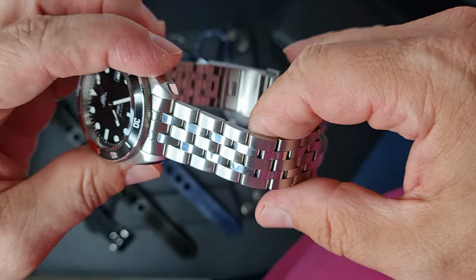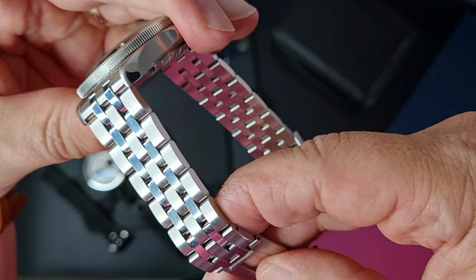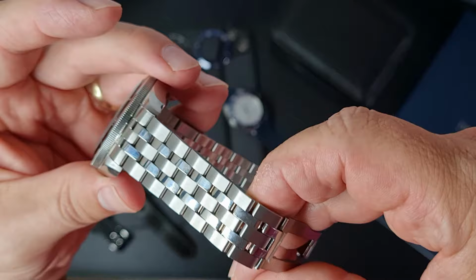Well, one of the things I'll tell you straight, that I'm not a big fan of five-piece link bracelets in general, especially when the couple of middle parts are polished and glossy and the other three parts are matte stainless. So for me, that is an old man's bracelet. Doesn't suit my style.